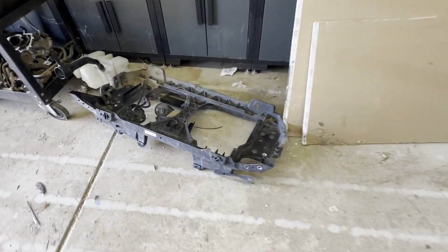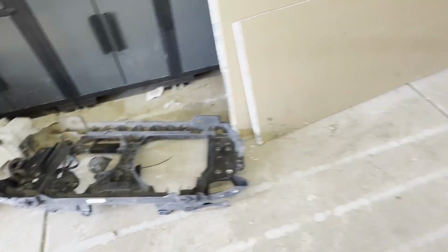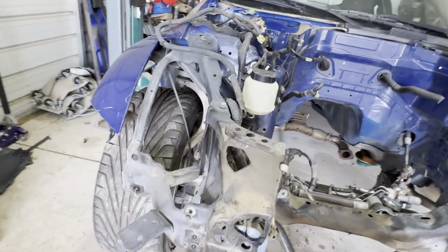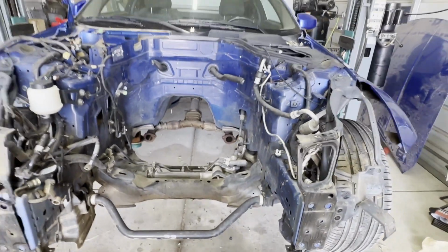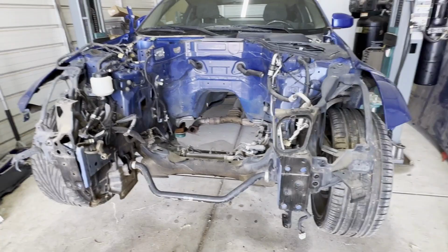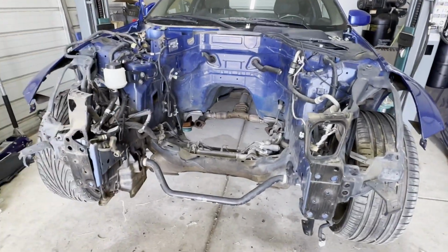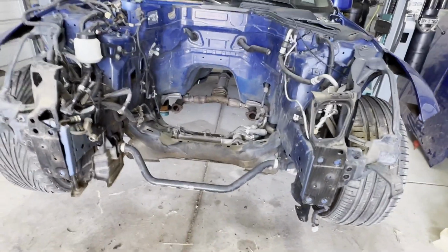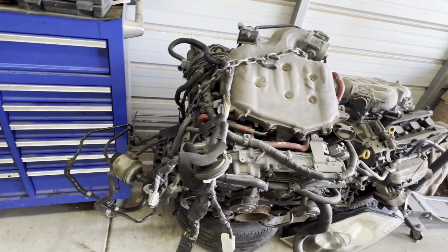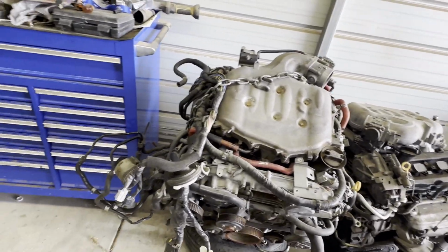All right, now I got the front radiator support, core support, whatever you want to call it, out. So now I got a lot more room. Took the headlights out, so now it'll be a lot easier for me to remove all the stuff that was cut. I'm gonna pull the car back out, wash it up, clean it up, and then try to clean this motor up as best as I can. I don't really care too much because it's gonna be a drift car anyway, so get that ready to throw into here.